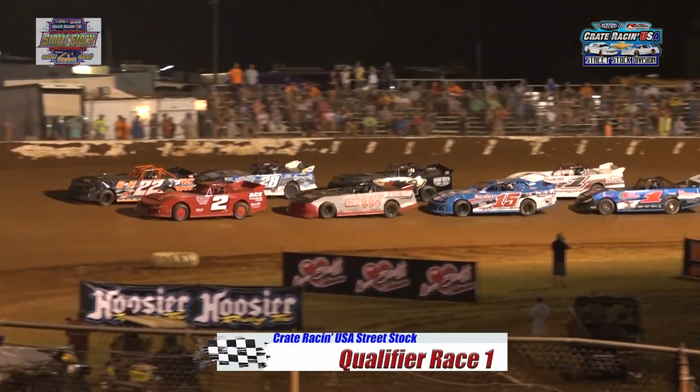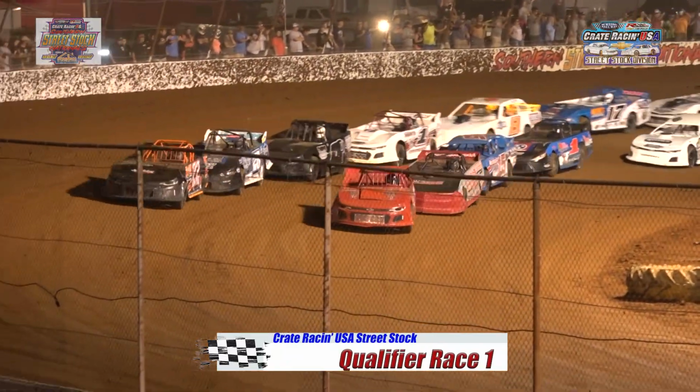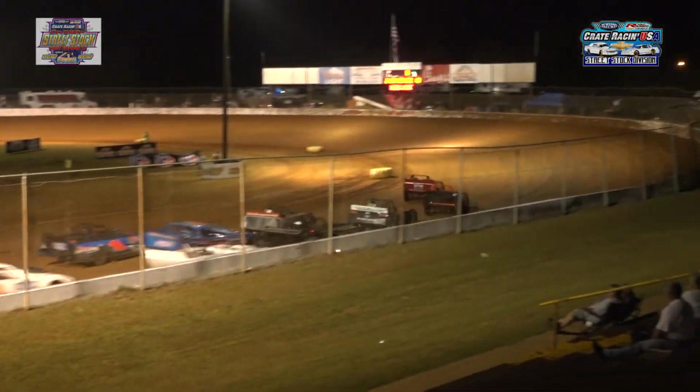Running and gunning. And here they come. They're coming through 3 off of turn number 4. Adam Stewart looks them over. We're up green and underway here. Lee Ray taking them down the front side into turn number 1.